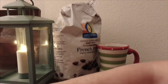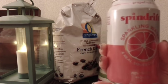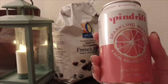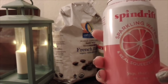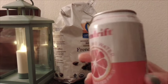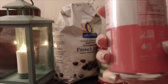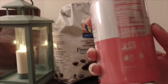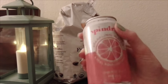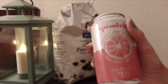So one of my favorite beverages, my favorite is water. But I also like Spindrift. What I like about this is it's all natural. So it tells you here that there is sparkling water and real squeezed fruit in here. It is 17 calories and the can is BPA free. I like that. Very important for me. Spindrift, I always have these. If I go to school, I usually throw them in my bag.